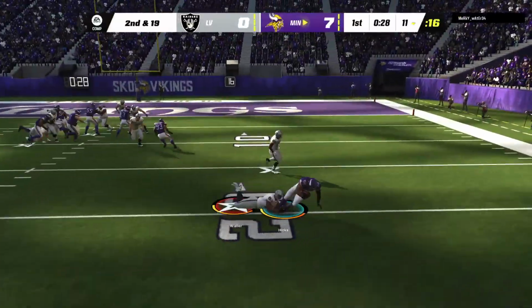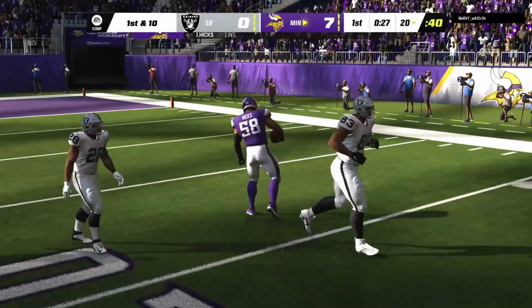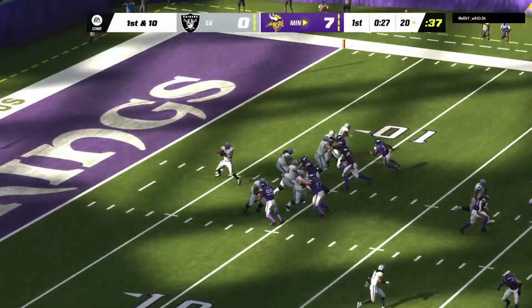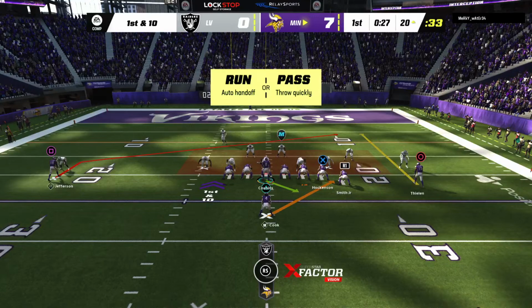Oh, looking for Waller, but this is intercepted. Picked off by the linebacker, Jordan Hicks. And the Vikings are going to take possession of the football. And they'll take possession already in the red zone and in a great spot to add points to the scoreboard.